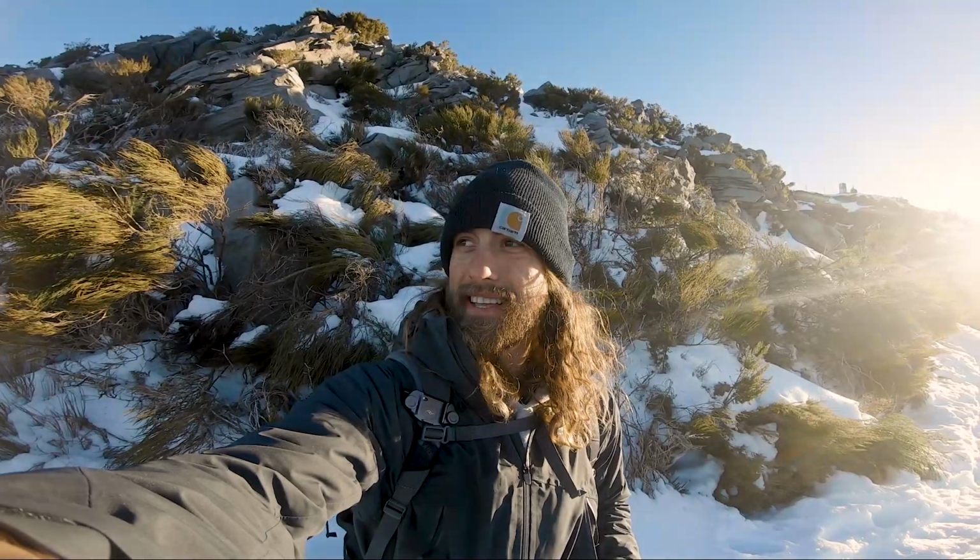Another beautiful time up at Pico Ruivo summit. Last night we had a great sunset above the clouds, and this morning a beautiful sunrise above the clouds. Quite still up here, there's almost no wind and the snow is still very thick. It's quite icy in the morning, so we have to watch our step.